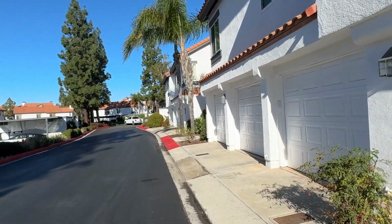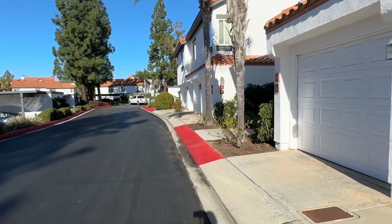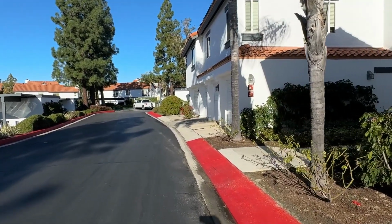Some of the condos have very good upgrades, and they are important, but they don't matter quite as much as location. Definitely call me to make sure you're not overpaying for the location you're getting in the neighborhood.